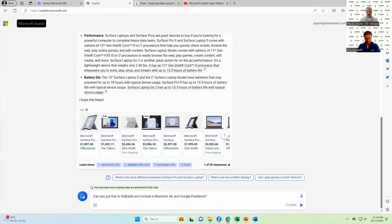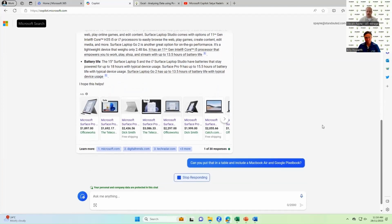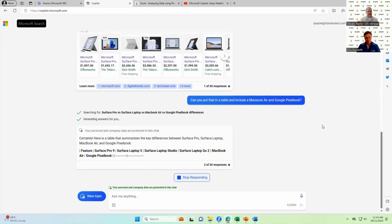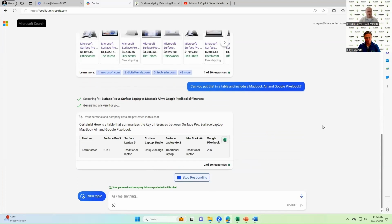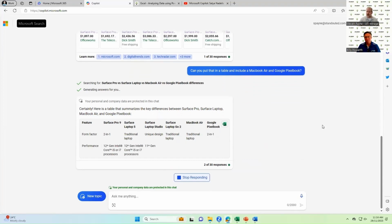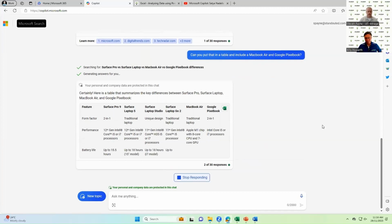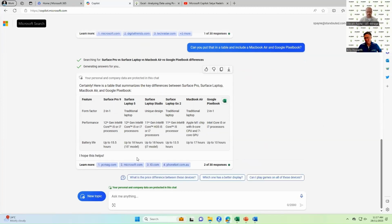Can you put that in a table and include a MacBook Air and Google Pixelbook? So it remembers, as long as you haven't clicked the refresh button, it remembers previous conversations. So now it's taken that information that I've asked for, and it's now added in a MacBook Air and a Google Pixelbook. So it's no longer just going to the Microsoft webpage. It's now looking at a whole range of different websites, and then I can edit that in Excel as well. So I can actually export that to Excel and use that.